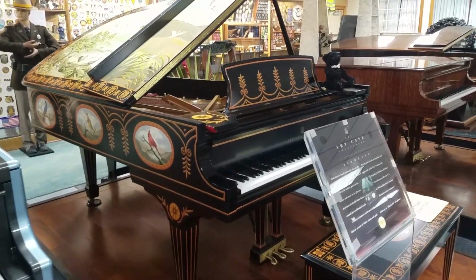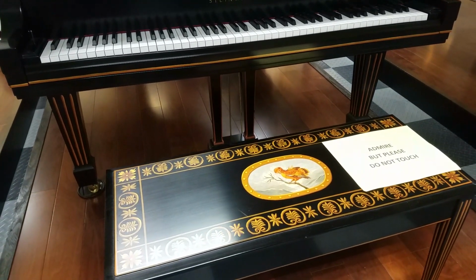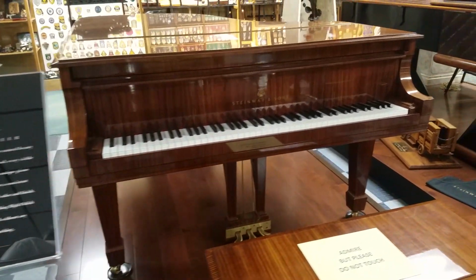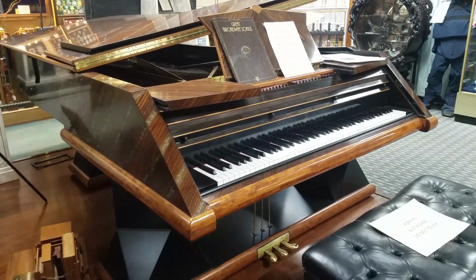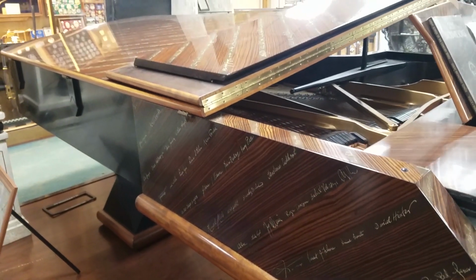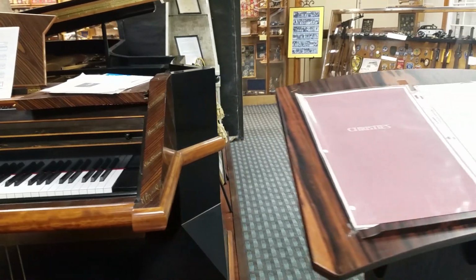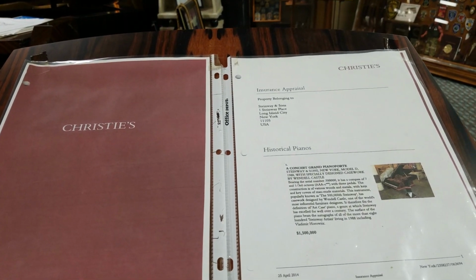A very ornate art case Steinway. This one is different because the grain of the wood runs up and down rather than around the case. And this one was the 500,000th piano Steinway built. It's actually signed on the case by all 800 living Steinway artists at the time. It's a very, very impressive piece. And that's also authenticity from Christie's on that, and they show the value of that piano at $1.5 million.